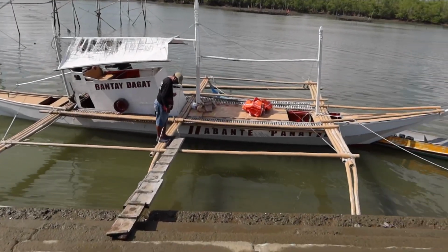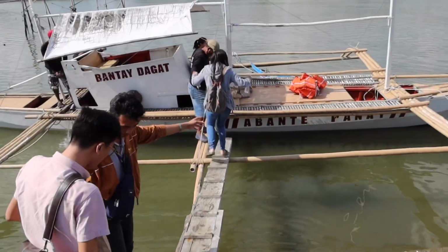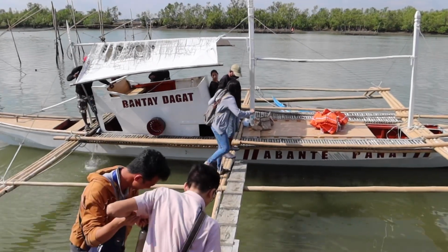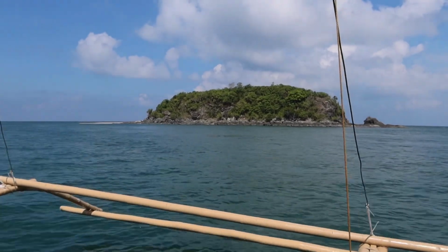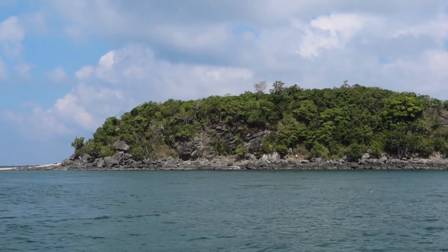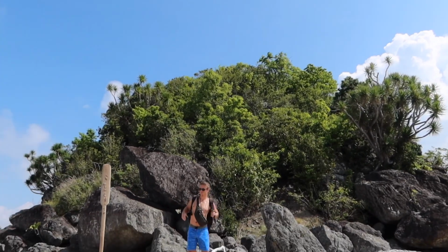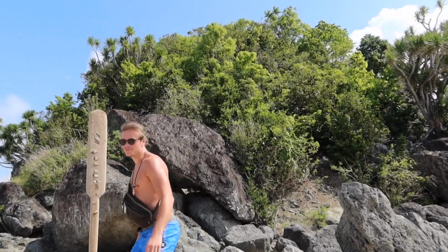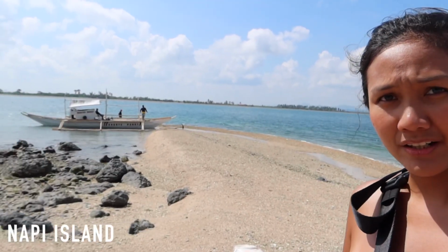That's our boat. Go, guys. Oh, shit. I'm scared. Is that your flag? No, escape. There's no sharks here. You're scaring them. We've made it here in Napi Island, and we are the only ones here. So lucky.